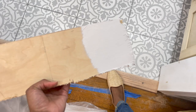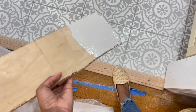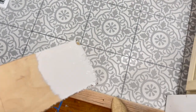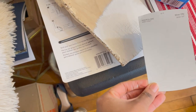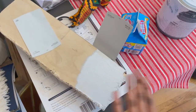Okay guys, so this is what the gray looks like. Of course, it's not dry yet with the flooring. Y'all, I don't know why my camera makes the floors look so dark. They're not that dark. This one is Silver City. And so what I can notice is it's definitely not the same, but of course it's not dry. So when it is dry, we'll come back and we will revisit all of this.